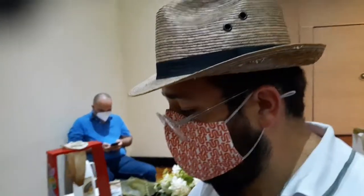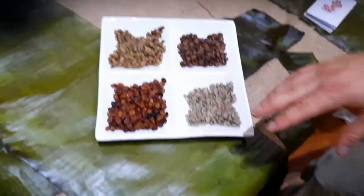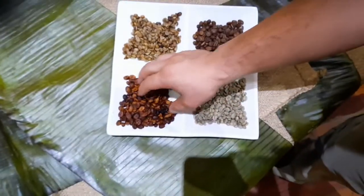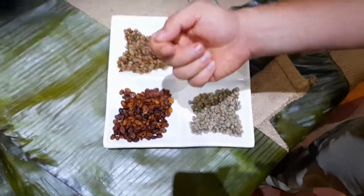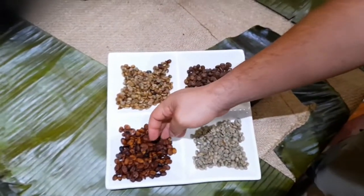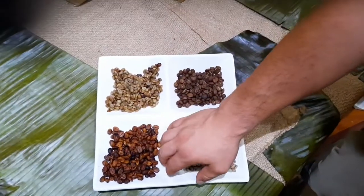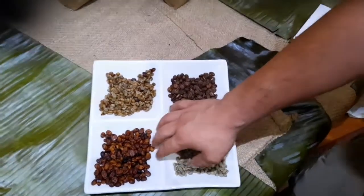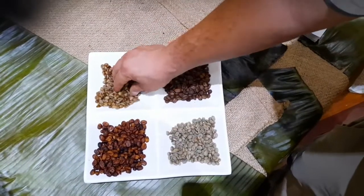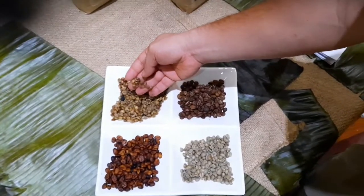Can you tell me something about those coffee grains? Can you explain why there are different colors of them? Well, this is the process our coffee goes through. When you pick it, we dry it out in the open fields and let it sun dry, like seven to ten days. And then, after that, we peel it off, and this is how it looks. This is the seed, the end product.